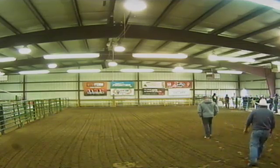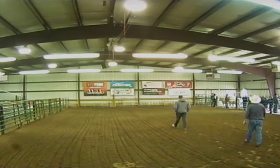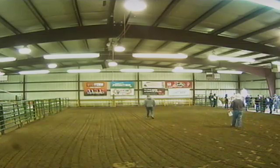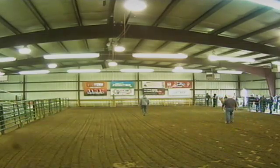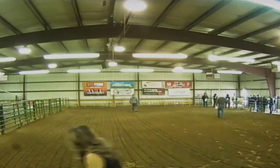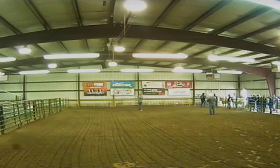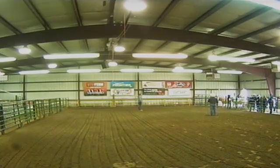We're going to just get rolling with the show. Our first class is full-blood Piedmontese females, winter heifer calf, born January 1st to April 30th of 2019. And these heifers are going to enter the ring from youngest to oldest.